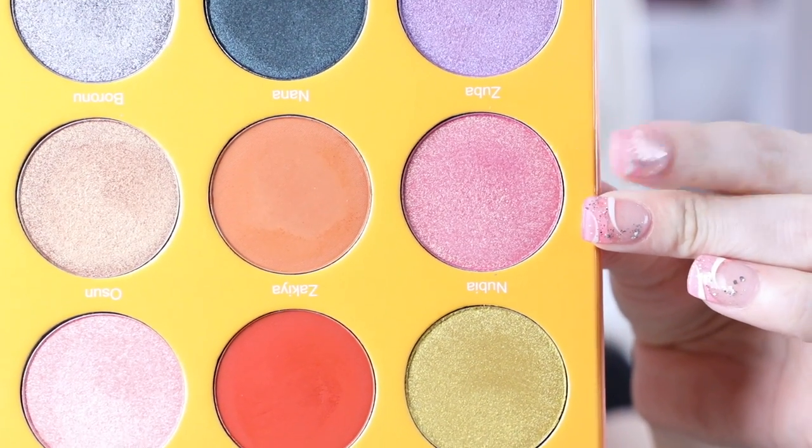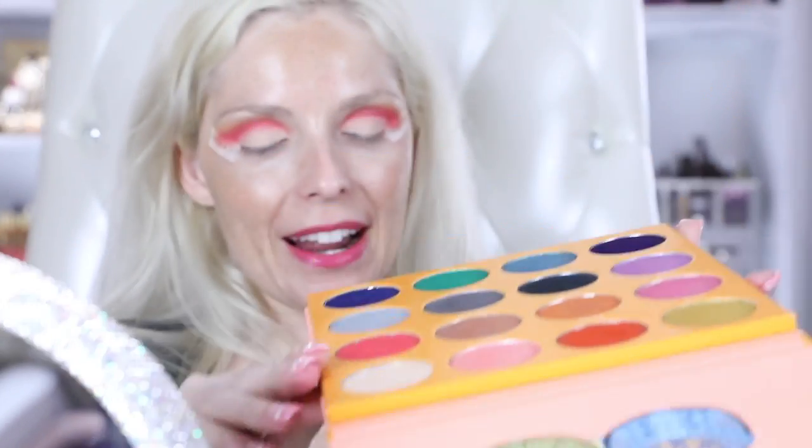Now taking Zuba on a MAC 242 brush. This is such a big palette. I'm gonna coat this baby well. Oh my gosh. Okay, I just went into the wrong pink. I was just looking at pink because I'm so drawn into pink. There we go. It's wiped off. Going back to Zuba. I told you guys I'm going to have some extra blonde moments today.